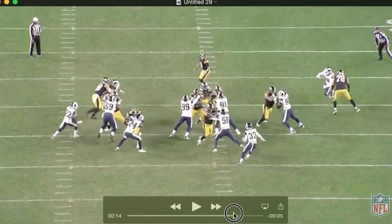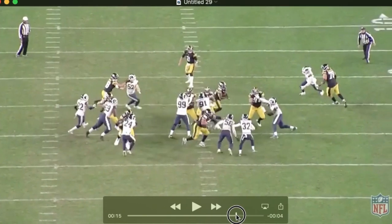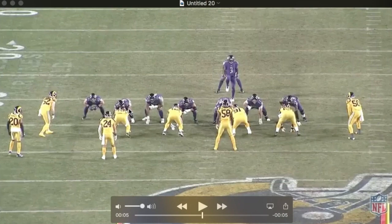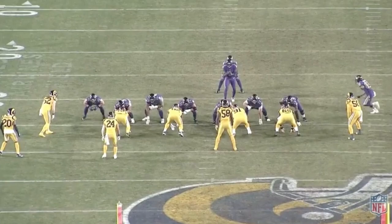So he's working that inside arm, specifically the wrist. That's just great length here. Boom. Makes a play. It's another example. This is him at six technique. Another example of him seemingly being out of the play.